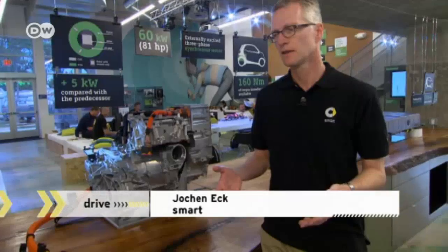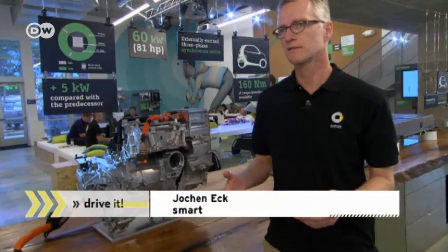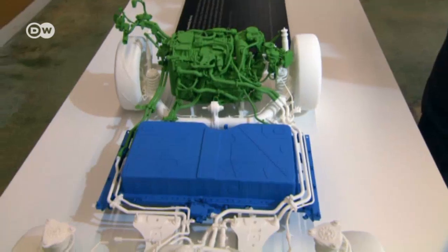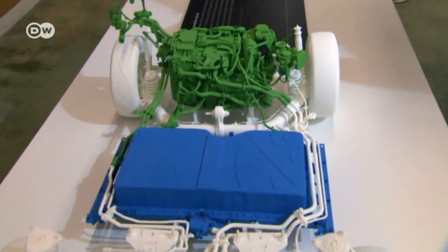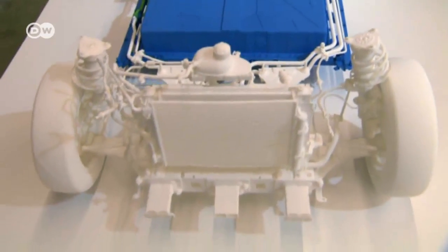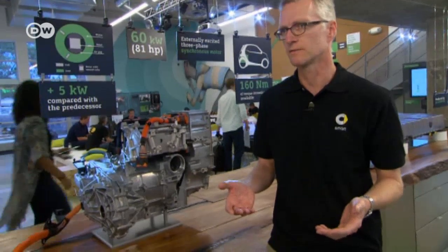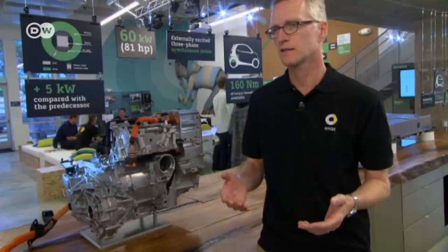Jochen Eck of Smart explains that right from the beginning, the Smart was designed for electric drive. Specifically, the concept included space for the battery pack and an electric motor without the buyer having to sacrifice any of the interior space when switching to electric drive. This means the entire model range, 2-seaters, convertibles, and 4-seaters, could be delivered in electric versions.